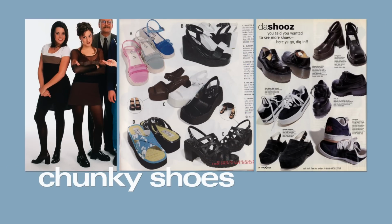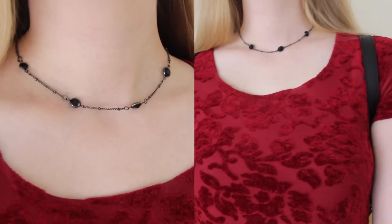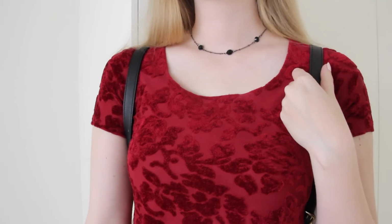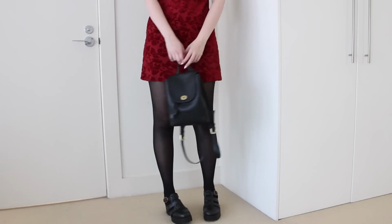To finish off the look, I added this black beaded necklace, which just goes with everything. That Delia's inspiration pops up again, as it will throughout this entire lookbook pretty much. And finally, a mini backpack, because you've got to have somewhere to store your portable CD player.